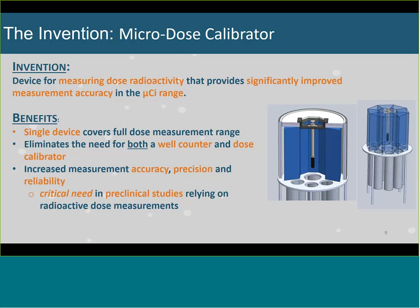So what I did is I decided to sort of wipe the slate clean here. Let's see how we can redesign, or what can we do in order to improve the well counter to make it an instrument where I can actually use it for syringe measurements, volumetric measurements, and have a range which covers properly that microdose measurement level that I'm seeking to make.